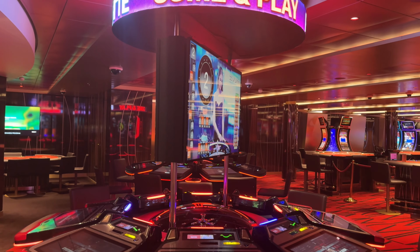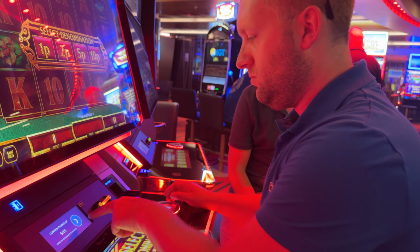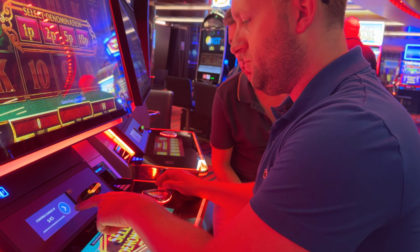With an abundance of slot machines available, Nick even tried his hand at a few, though luckily he managed to keep his gambling in check.